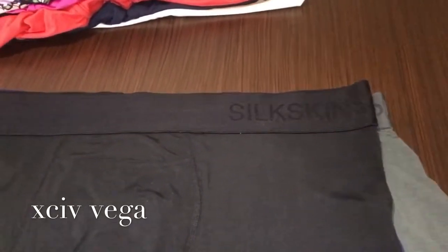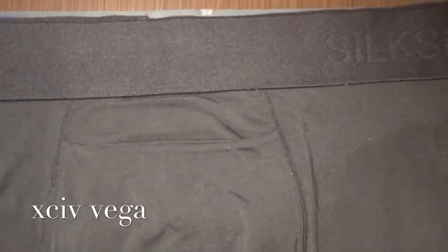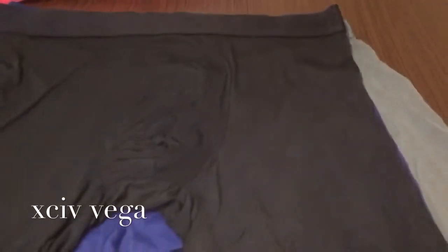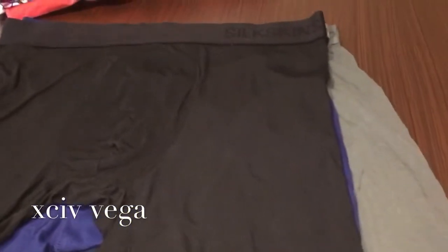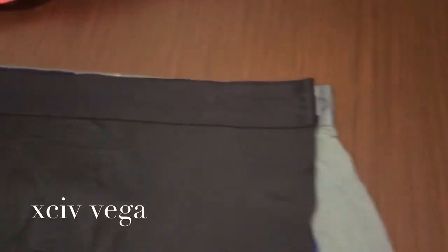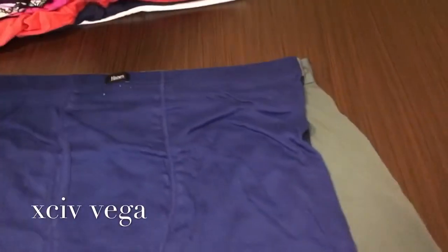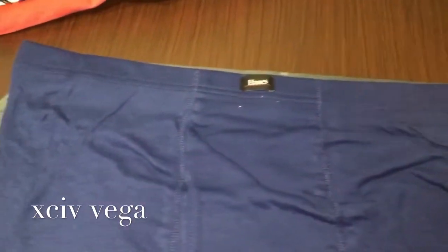The band is really, really soft, and that pocket is like the Tommy John, the top. And like I said, they're really nice. Maybe it was a defective pair. I'm gonna try these out and see if these are any better. But they are really big. They're really wide.